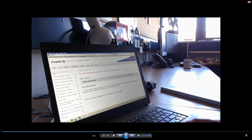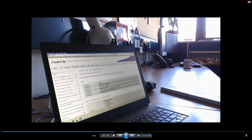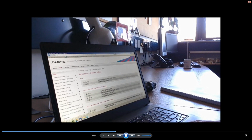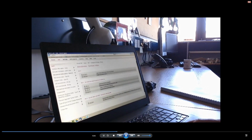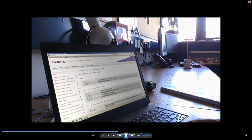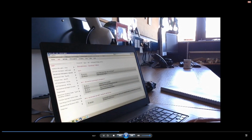So the final things we need is to look at the NATS website. This gives you all the aeronautical information. If you go to AIP, General Information Index, Aerodrome Information Generic, we can find the phone numbers that we need for the air traffic control areas, so particularly Cambridge.